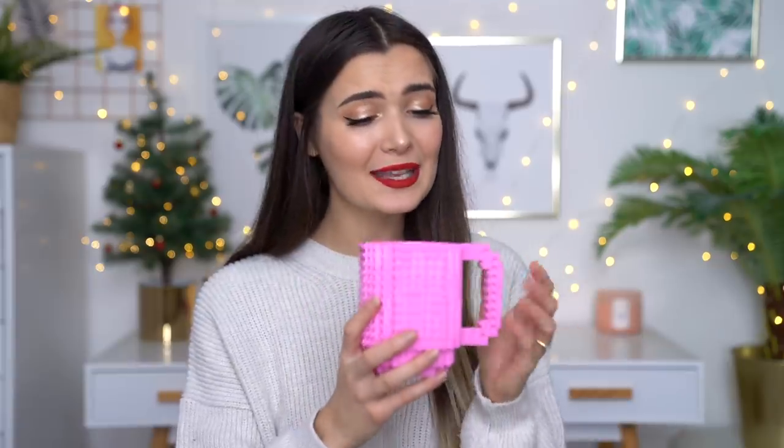Also, how would this actually go through the wash? You definitely have to pull off all the blocks, because that's just not practical to wash it. I feel like this gift would be really cool for actual teenagers who don't really make a mess very often. But I think with little kids, I'd be a little bit more worried, because as they're playing with the mug, they could totally spill their drink everywhere. So that's probably not the best mix.